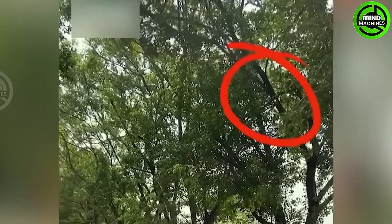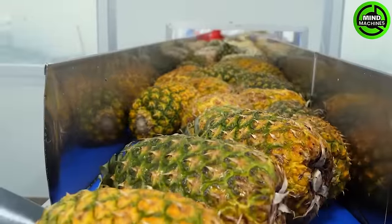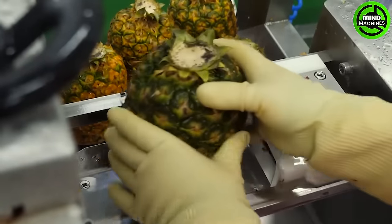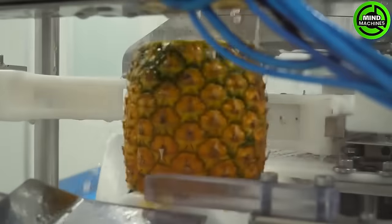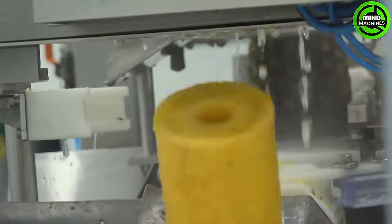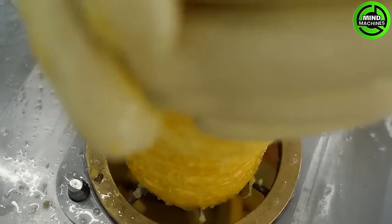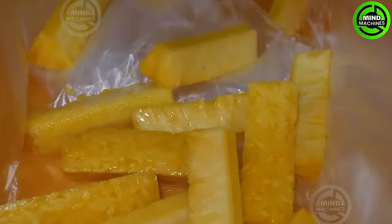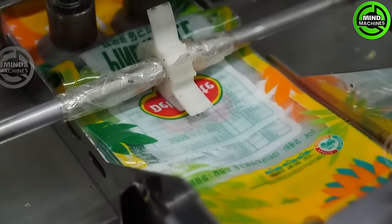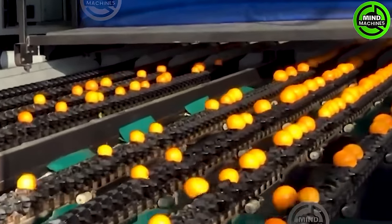You will be amazed by the new way of cutting the branch. It looks like magic! Look at these pineapples. Their skins removed completely with just one cut. Oranges are delivered and packaged immediately before distribution.